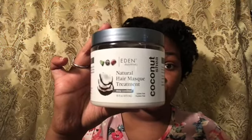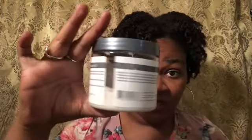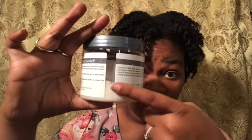So my DIY mixture was 1/8 cup of this honey and then 3/4 cup of your favorite conditioner. Mine being the Eden BodyWorks Natural Hair Mask Treatment. As you can see from this area, I did not use all of the deep conditioner because this conditioner is so thick, I didn't even have to use all of it. It covered my hair completely with the little bit that I used. I have enough in here to deep condition again.